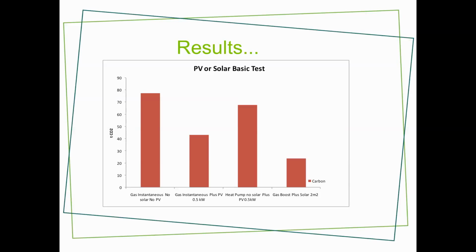I was quite surprised at how bad the heat pump actually came out. It's only just better than the system without any PV on it at all. Is that using the National Energy Market carbon intensity, the default carbon intensity? I guess that should be clarified. This is the eastern states carbon intensity for electricity, which is what the heat pump's relying on, and it's probably one of the worst carbon intensity grids in the world. It's more than double what, say, the UK carbon intensity of their grid is.